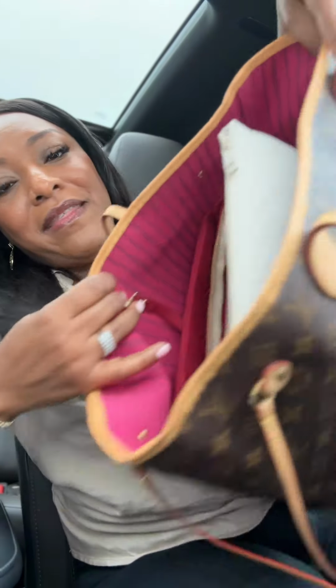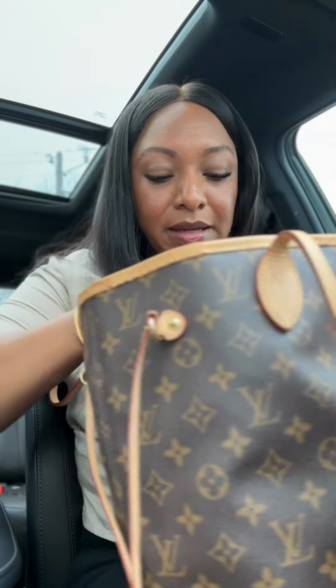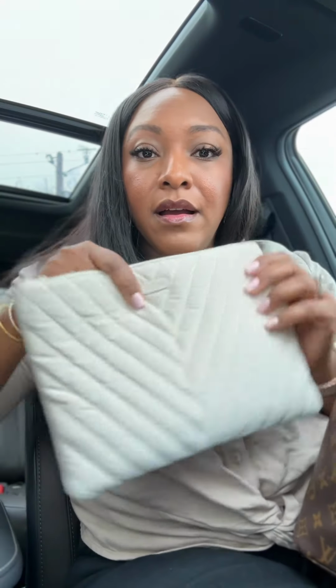We're getting close to emptying my bag now. So you can see here that the organizer is pretty much empty. So that middle portion is completely empty. And I just have the side zip and then this little cosmetic purse that I carry. So let me show you what's in here.